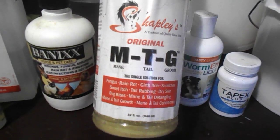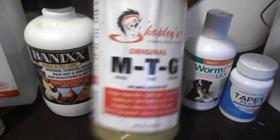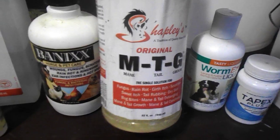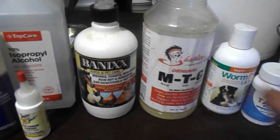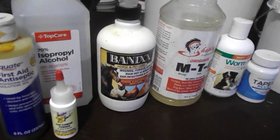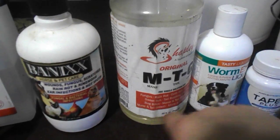MTG, this is mineral oil and sulfur. That's what the yellow is down there. See, we've used this bottle to death. And that will take care of things like fungus that you've got going on. We're in the Pacific Northwest. The dogs tend to go out with us in all weather, and so things like this come in handy. Then for your stubborn ear problems, you've got Happy Jack's ear canker powder.